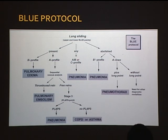If you have a mixed profile, A profile on one side, B on another side, or you can see consolidation in front, it's almost always pneumonia in this practice. I'm sure you've used lung ultrasound in patients with pneumonia. They evolve from B lines, to small consolidation, to big consolidation, if you observe over time.